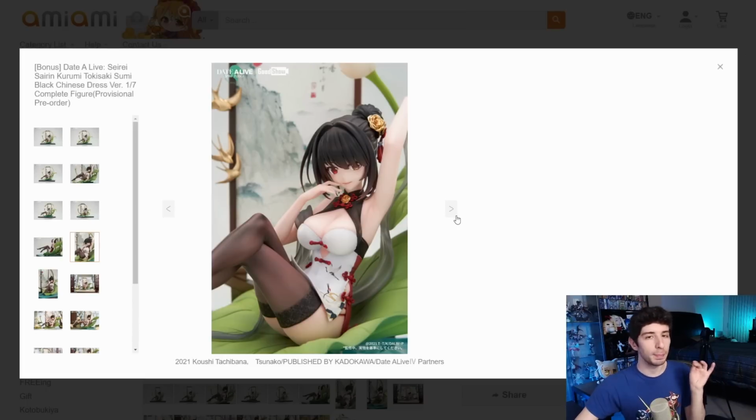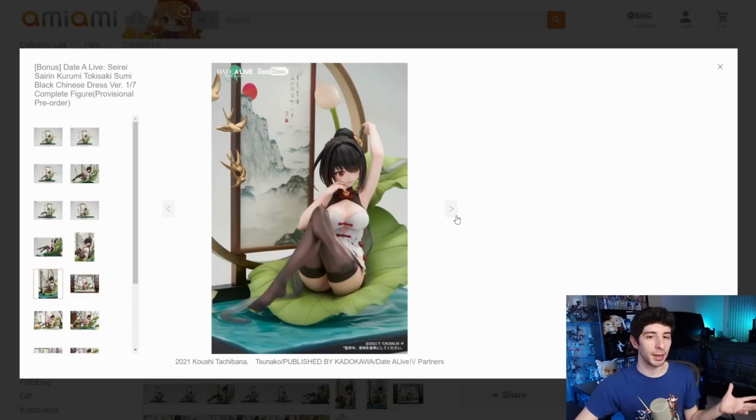So yeah, I think the base on this figure is definitely the main attraction. Don't get me wrong, Kurumi looks great, but I think the base looks even better. You got this beautiful artwork in the back, you got the birds flying into the frame, this really nice looking plant where she's resting on the leaves. It's drooping down into the water very gently, causing the water to ripple a little bit. Absolutely beautiful. They did a fantastic job here.